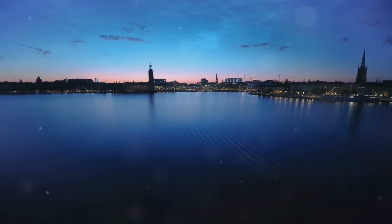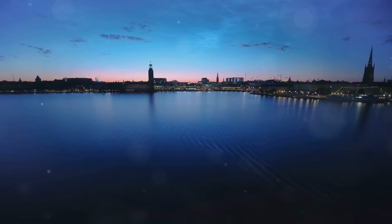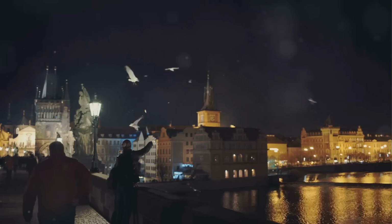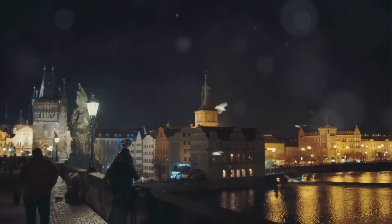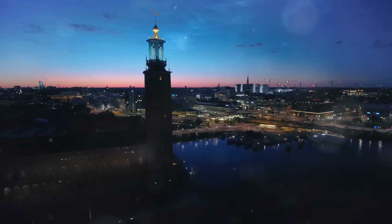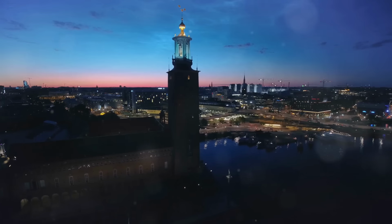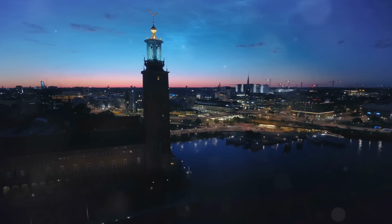Our nighttime stroll takes us along Stockholm's waterfront, where the city's lights dance and shimmer on the surface of the water. We pause on a bridge, mesmerized by the reflections of buildings, bridges, and boats, their colors intensified by the darkness that surrounds them. The air is alive with a sense of tranquility, a stark contrast to the daytime bustle.